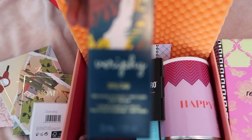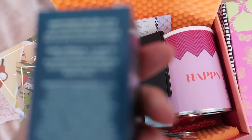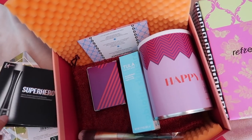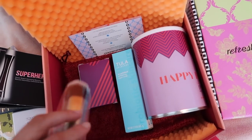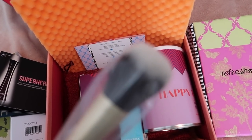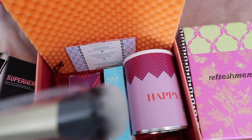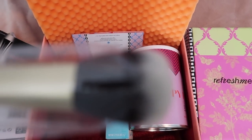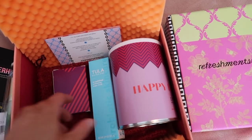Okay, so it's an eye cream. Definitely want to try that. I've started getting really bad dark circles, which never happened, so I don't know what's going on. I guess I'm not getting enough sleep. And then just a brush, looks like that. It's a powder brush. I prefer bigger powder brushes. To me this would be like bronzer, but I guess not.